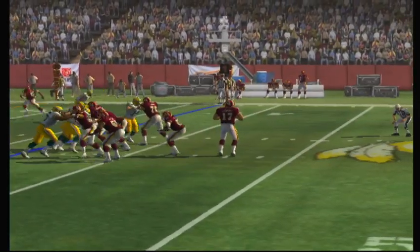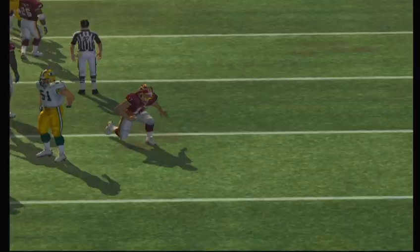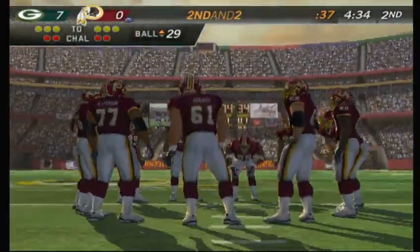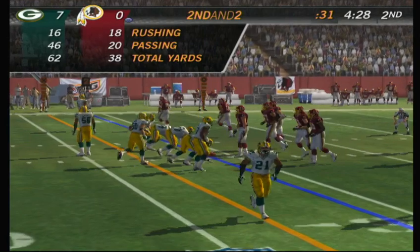Campbell starts out of the shotgun. Keeps it. Campbell with the dive. He's very dangerous when he runs out of the pocket. He's a good athlete. It can hurt you when he drops back to throw, and he's a big threat to run whenever a play breaks down. Second down, two to go. Ball on the 29-yard line.